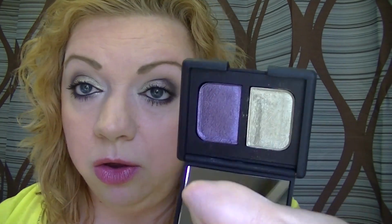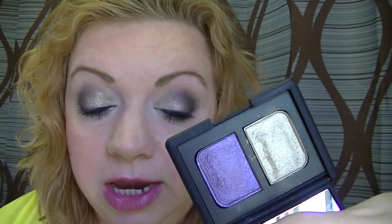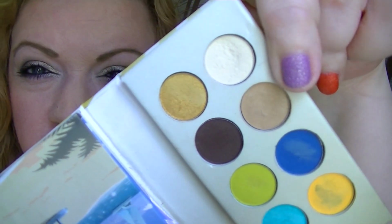And then if you're interested, I did not just use this by itself, although primarily I did. I started out with my eye primer from e.l.f., my $1 cheapie eye primer that I love so much. And then I used the shimmer shade all over my lid. Then I needed some kind of transition shade, and I had this BH Cosmetics Malibu palette handy. It has a shade in it that I used for transition, this little brown beige shade right there. But you could use any color, it doesn't matter.